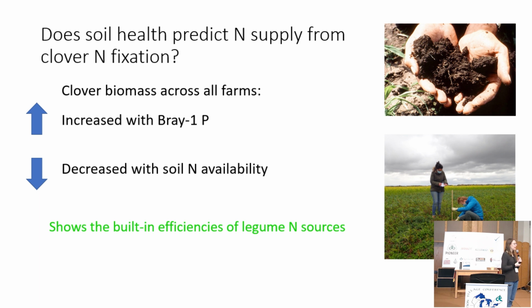So when we had higher levels of soil inorganic nitrogen, nitrate and ammonium, when we had higher biological measures of nitrogen cycling and nitrogen availability, we had lower clover biomass. And I think that's a cool result because it actually shows the built-in efficiencies of legume nitrogen sources. They tend to lose less nitrogen than something like synthetic fertilizer or compost, in part because legumes self-regulate.